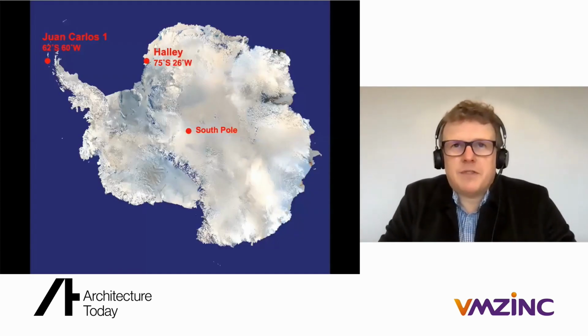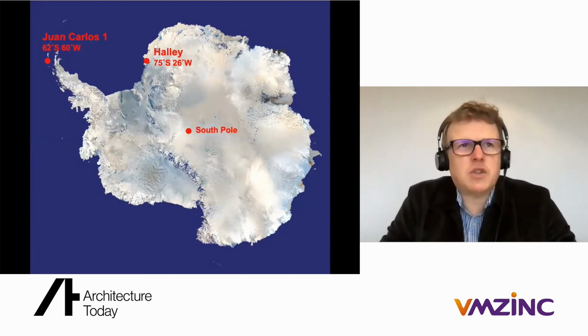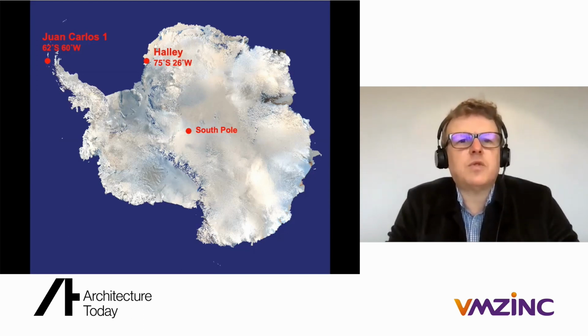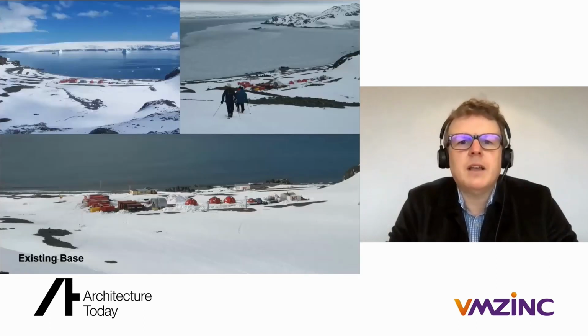The other benefit that we have gained from our work on Halley is to be able to work on a series of other Antarctic stations, bringing the experience of one to bear on the other. Of course, each of them has special challenges. The station which followed on from Halley that we designed was Juan Carlos I for the Spanish government. It's on Livingston Island in the archipelagos off the Antarctic Peninsula, so further north.